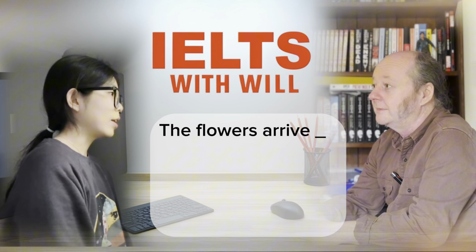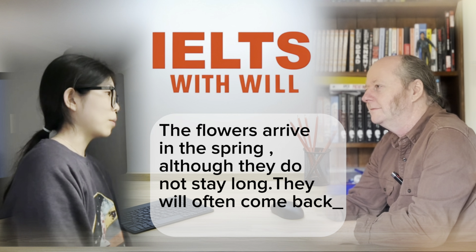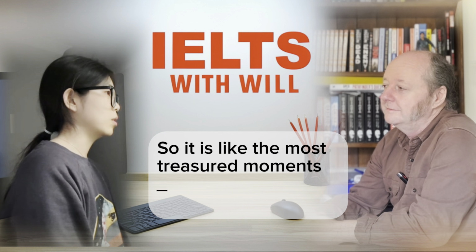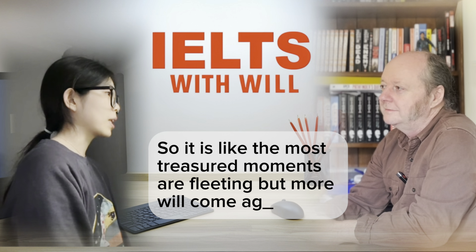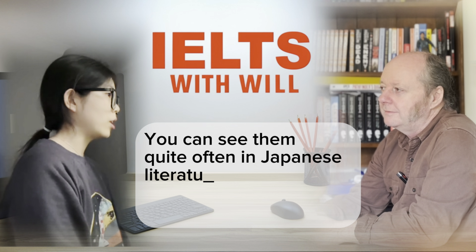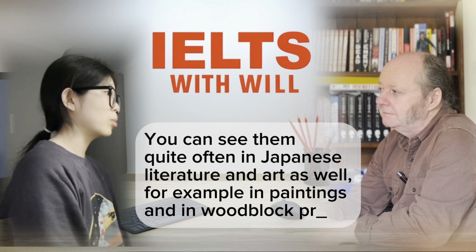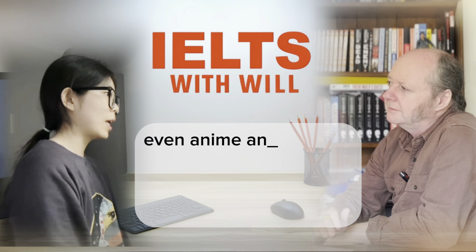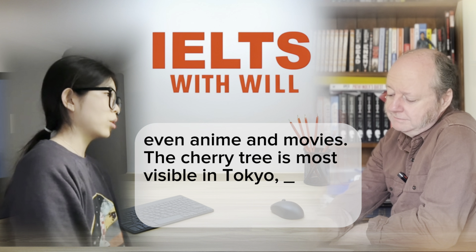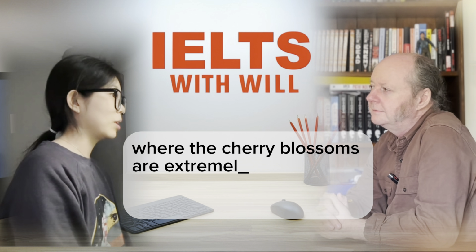The flowers arrive in the spring, although they do not stay long. They will often come back again next spring. So it is like the most treasured moments are fleeting, but more will come again soon. You can see them quite often in Japanese literature and art as well. For example, in paintings and in woodblock prints, even in animes and in movies. The cherry tree is most visible in Tokyo, Kyoto, and Nara, where the cherry blossoms are extremely famous.